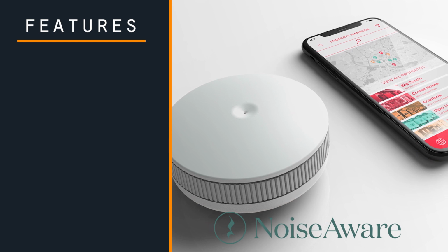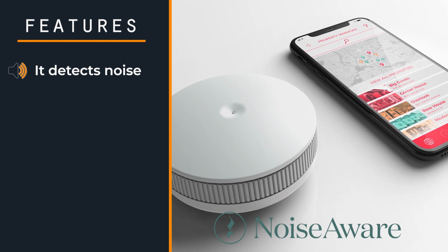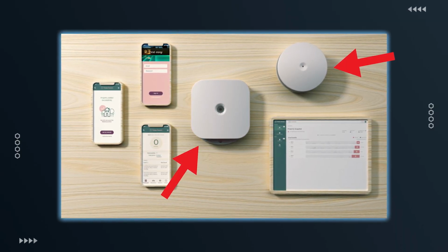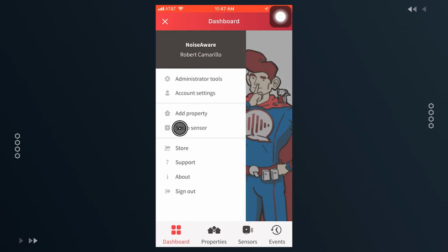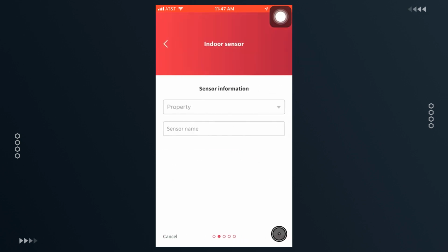All right, with that, let's go ahead and throw out some of the features of the NoiseAware device. Of course, this is the simplest device that's out. The feature is it detects noise. That's it. It detects noise, but it does it very well. There are two devices that we can talk about here: an indoor sensor and an outdoor sensor. Both of these sensors can be used together or separately to monitor noise in either location. NoiseAware has a great user dashboard and a mobile app that you can use to manage the device and to see any reports or events that are going on with the device itself.